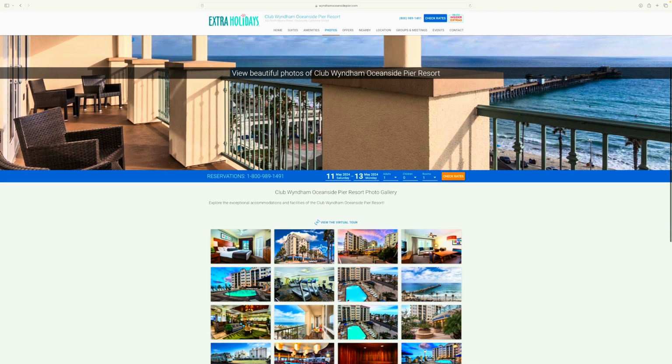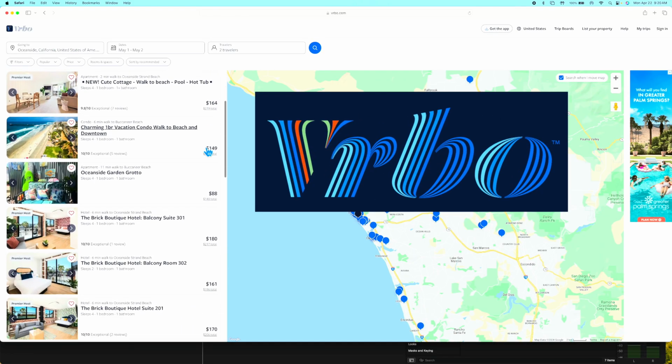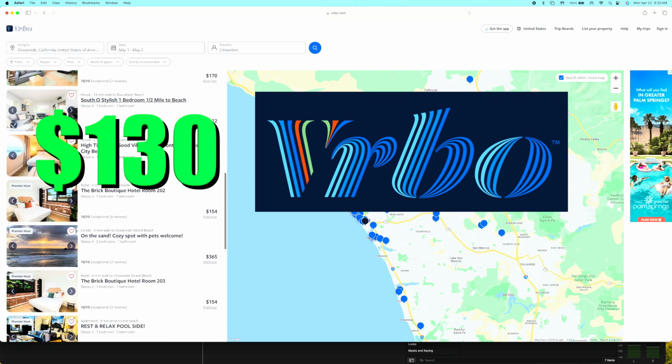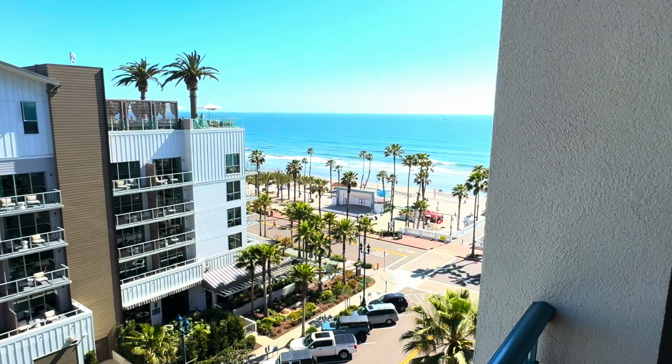Check out the hotel website. They had lots of stuff that we just didn't have time to do. The price for this room on Vrbo was about $130 a night in April on a weekday. I mean, that's a steal. For what you're getting, that's a steal. Now, the weekends and summers will be much, much higher, I'm sure.